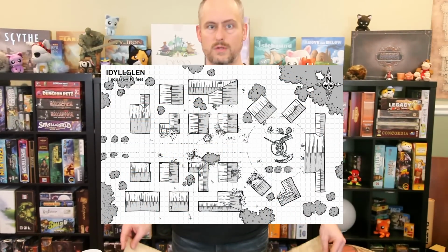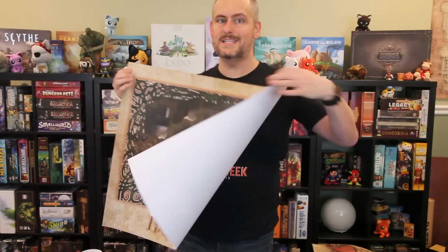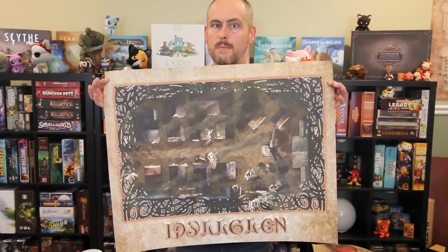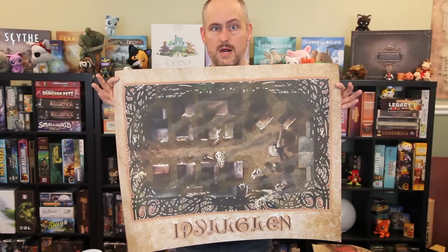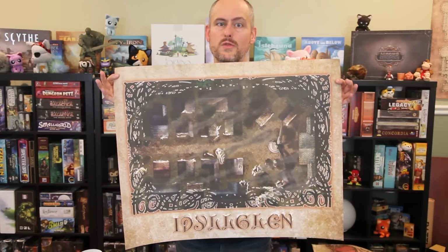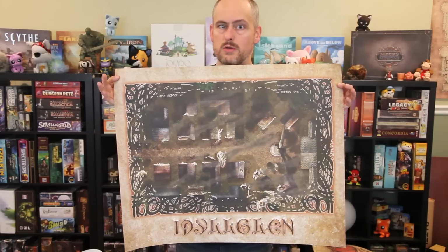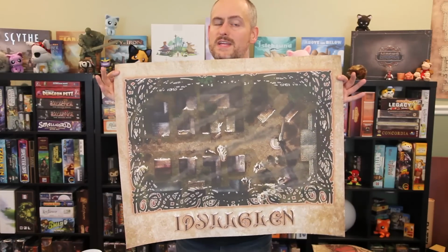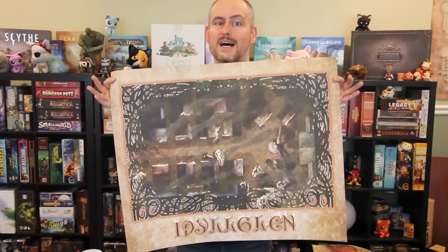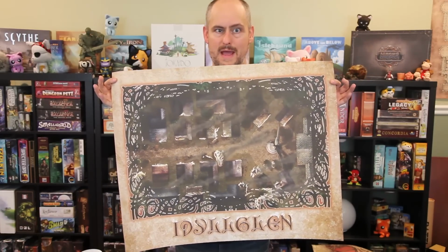This map of Idleglen is quite different from the others. It's single-sided, lacks a grid, and seems more suited for displaying on your wall than the other maps, but it'll certainly work as a battle map. The encounters in Idleglen are more dreamlike in nature, so the more artistic style of the map works well. This map includes all the areas of the original map and features many of the buildings and features ablaze, which is the state of the town when the characters arrive. In the contents guide, this map is actually included in the list of player handouts rather than maps.